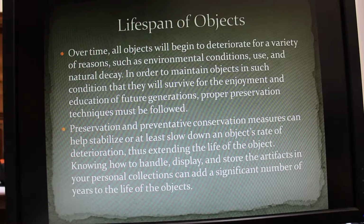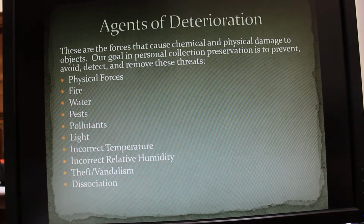So what we're trying to do with our collections is to increase the lifespan of objects to the extent that we can. So we do this through proper preservation techniques and preventative conservation measures, which we'll talk a little bit about. So again, the goal here is to slow down an object's rate of deterioration and extend the life of the object, and that's what we'll be doing here.